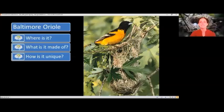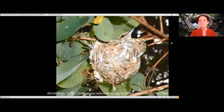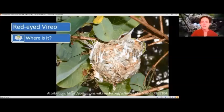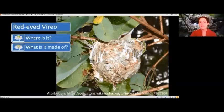Now, this bird is very common, but you've probably never seen it. You might have heard it. It's a red-eyed vireo. They're tiny little birds, and they sing from the treetops, and they build this neat nest. Where is it? It is about as high as your head off the ground in a bush or a shrub or low branches of a tree. And it's made out of birch bark and spider webs and pine needles, and also paper from the nest of a paper wasp or a bald-faced hornet nest.